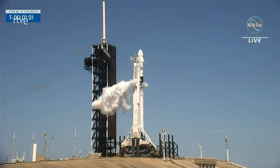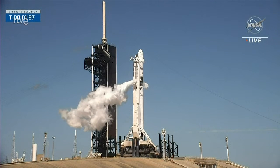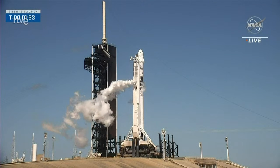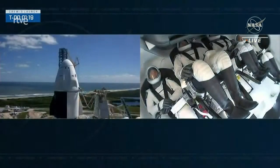Expect loud venting. We can see that leftover liquid oxygen now being vented or released, now flowing further away from the vehicle. So nearly 1 million pounds of liquid oxygen and RP1 now on board Falcon 9. It is fully loaded and ready for launch.